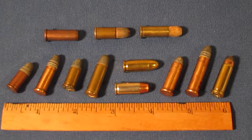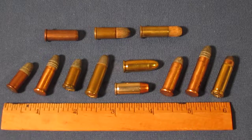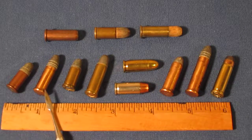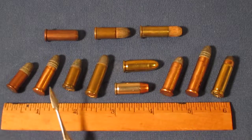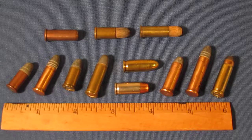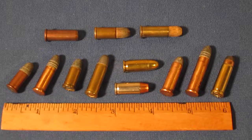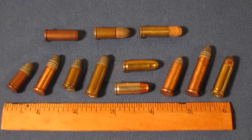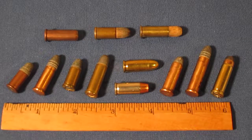By 1868, Smith & Wesson saw a need for a little bit more powerful handgun cartridge, and they produced the .32 Long Rimfire. Now this fired a 90 grain projectile, and both of them fired just under 1,000 feet per second. So for a handgun ammunition at the time, it really wasn't a bad cartridge. But obviously there were improvements made over the years.